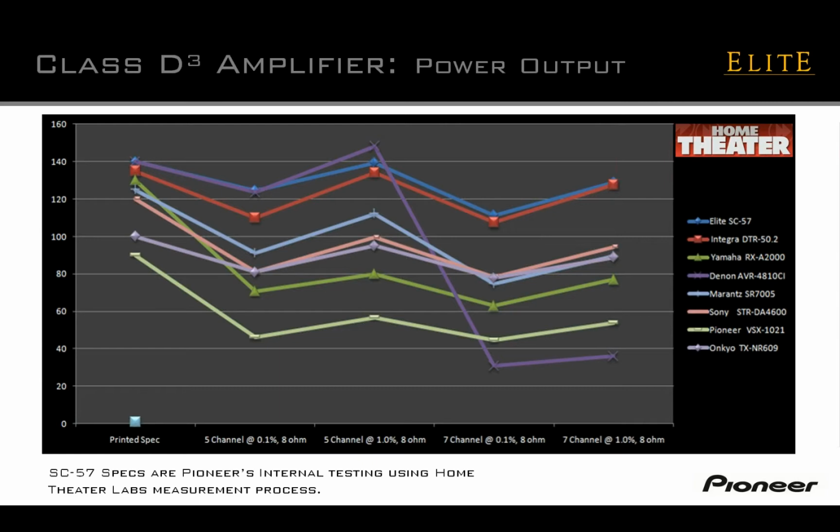If you look at this, the Elite SC57, last year's Class D flagship receiver from Pioneer, claimed about 140 watts per channel on a good day on paper. In real world, it was doing about 126, 127 watts per channel, 7 channels driven at 8 ohms, 1% THD. No surprise, the Integra is almost neck and neck in terms of power output. Integra makes some fantastically robust amplifiers. However, being an AB amp, it is insanely hot.